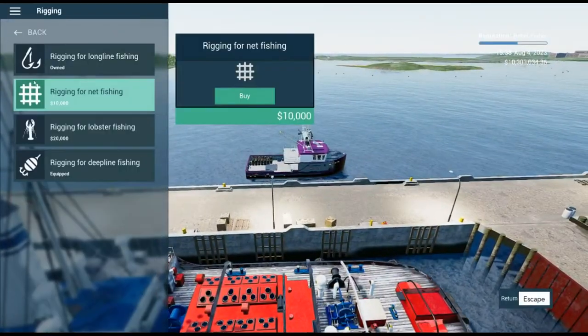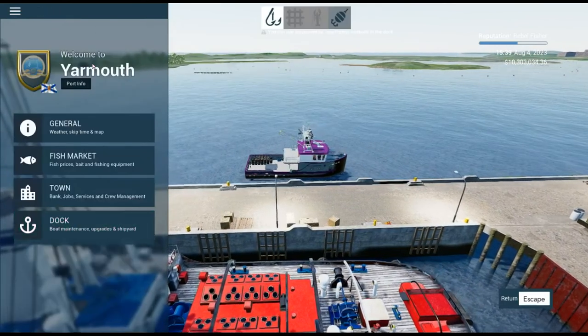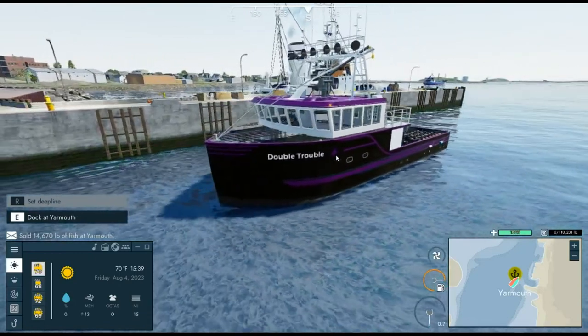Let's see. Can this boat actually do a long line? Yeah, so we can do a long line right here, and it's actually already owned. So that's what we may do in the next episode. Or if you guys want to see more deep line, let me know.